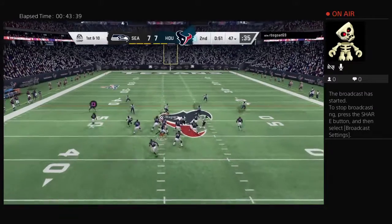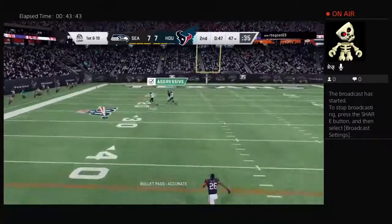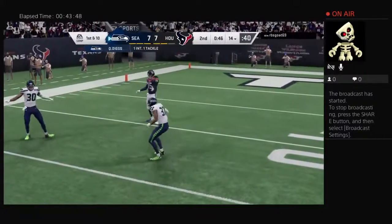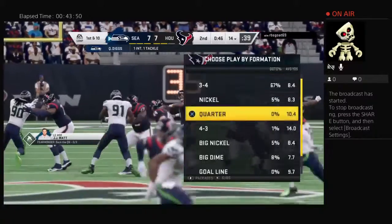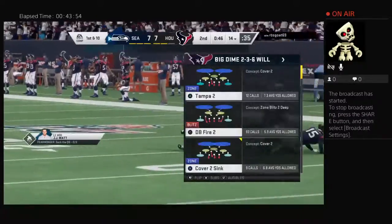A big hitter to start the drive has him up near midfield here for first and 10. He's letting this one go for Fuller. And he fires one that's intercepted. Picked off by Quandre Diggs. And a big turnover there as his guys will get the football back.